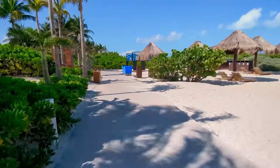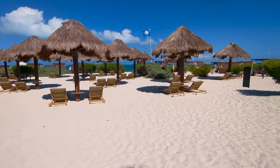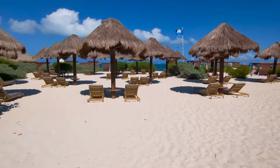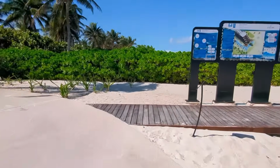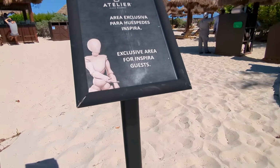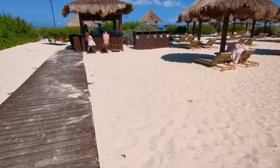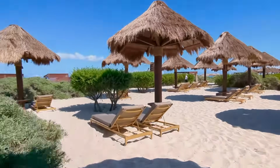It's a beautiful spot. I'm going to walk a little bit further down. Just take a look. This is right in the middle of the day, and there's really lots of availability, lots of spaces, although the resort was nearly filled to capacity. Here's another boardwalk for you. It's clearly identifying that it's only for Inspira guests. And that is another beachside bar for the Inspira guests.